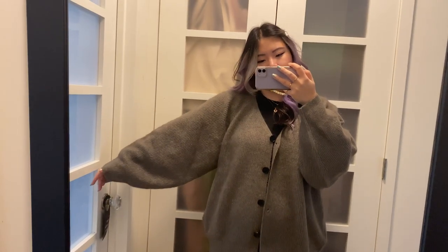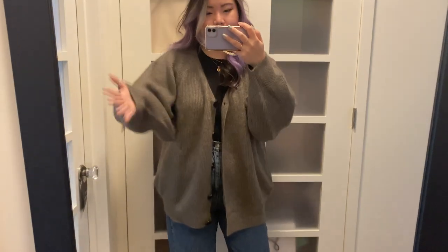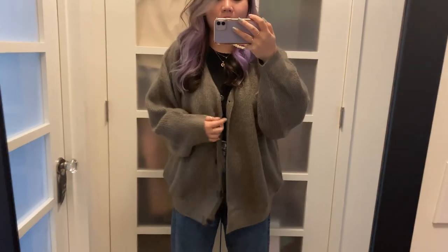I liked how this was cut up here. It doesn't quite have a collar, but it is a little bit deeper of a V, if you will. And the button starts literally right at the top. I loved how they're not really balloon sleeves, but more like cocoon sleeves, I'd say, and how billowy they are. And I also love that the shape overall is a pretty cocoon shape. It has pockets.